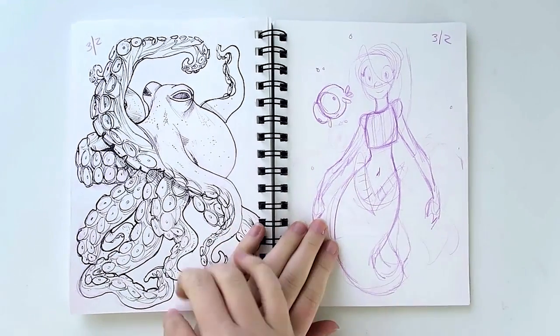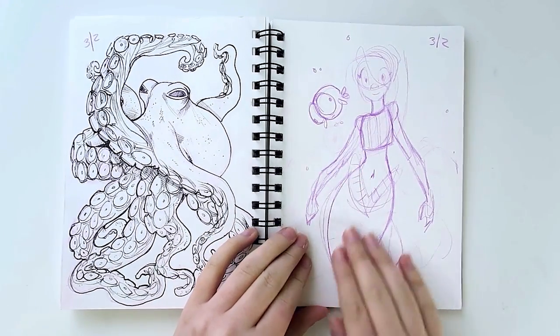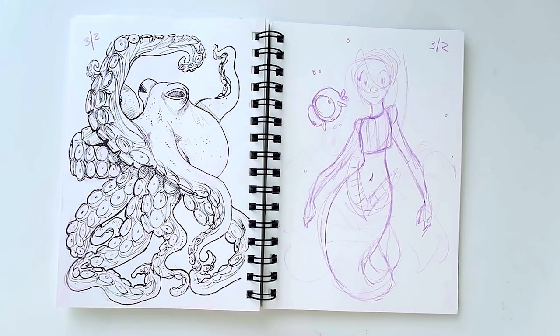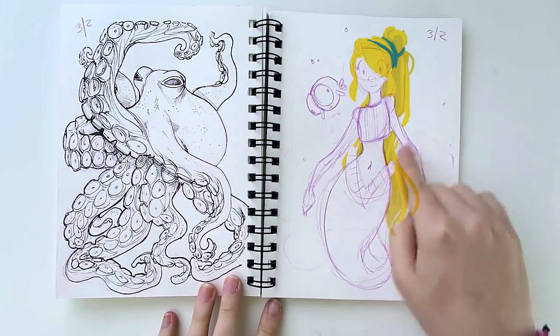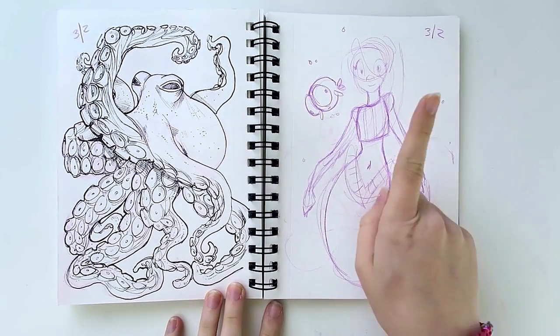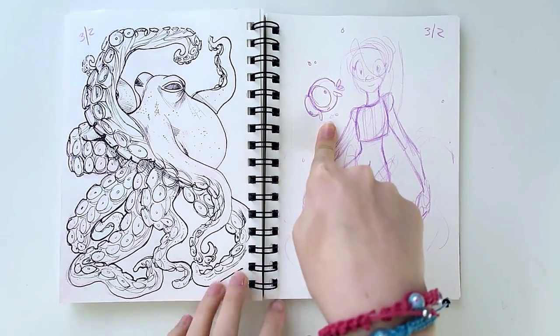And then to go along with my octopus, I drew my mermaid character. I don't know if we've ever named her. If you can think of a name for her, leave it in the comments below. She has long blonde hair. I didn't really sketch the whole thing out. And she's always accompanied by a blobfish.